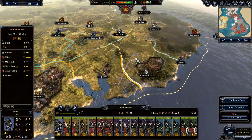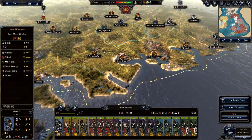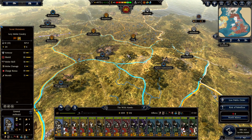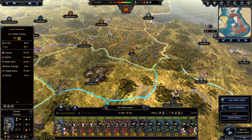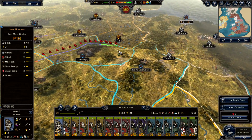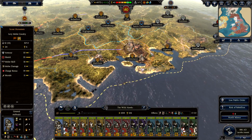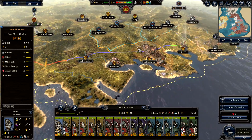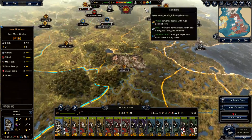I don't even see an army from them. But yeah, this army is still making their way. A couple more turns and they'll be in position. They've got to go. We've got to go pretty far. I could get them to just go down this way. This would actually be somewhat quicker. So we're gonna do that instead, actually.